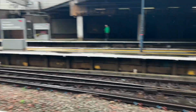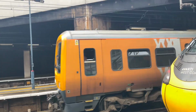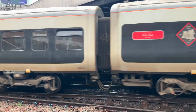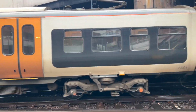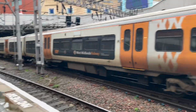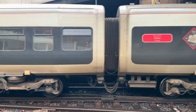Whatever's on that platform here has got the green. It is a 323 with a Cross City Line plaque. Pulling out next to me is an LNWR for London Euston. These are on a service to Rugeley Trent Valley.